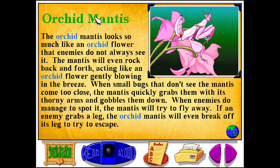Orchid mantis. O-R-C-H-I-D-M-A-N-T-I-S. The orchid mantis looks so much like an orchid flower that enemies do not always see it. The mantis will even rock back and forth, acting like an orchid flower gently blowing in the breeze.